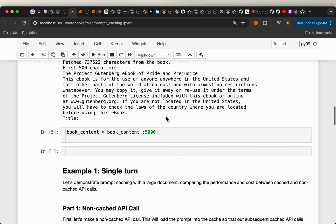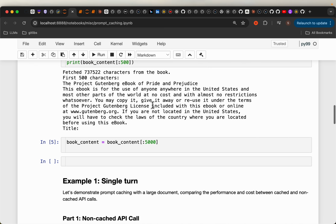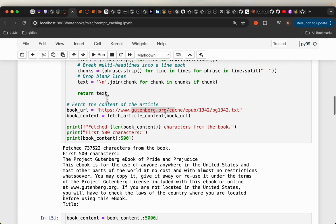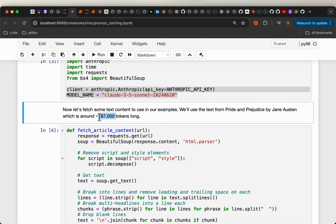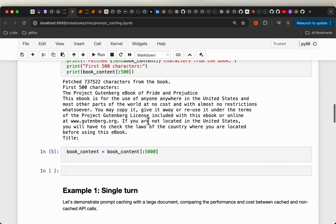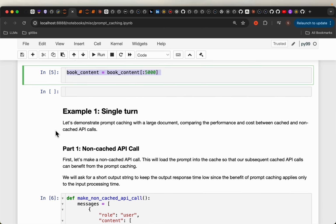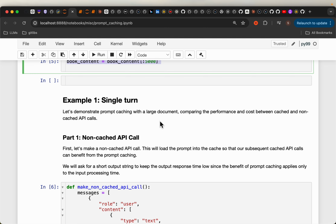Now, just for the demo purposes, if I were to use all these tokens, it would cost me some $5-6, right? So just for the demo, I'm using only the first 5,000 tokens. This way, I'll be able to demonstrate how we can do the caching, but we wouldn't be able to see the improvement in latency. But I'll show you an example for that as well.